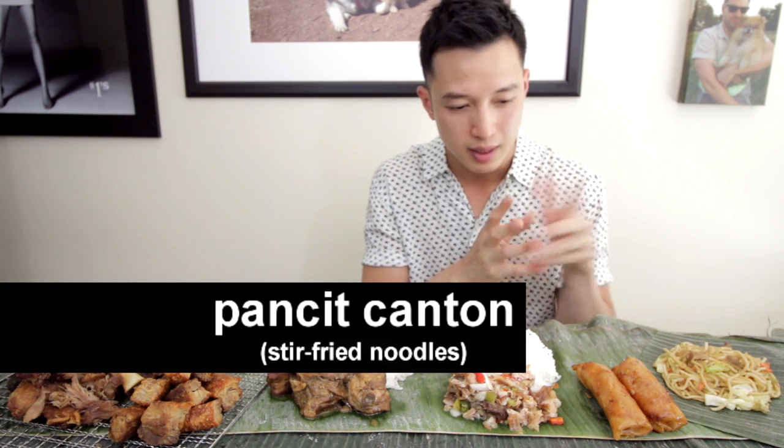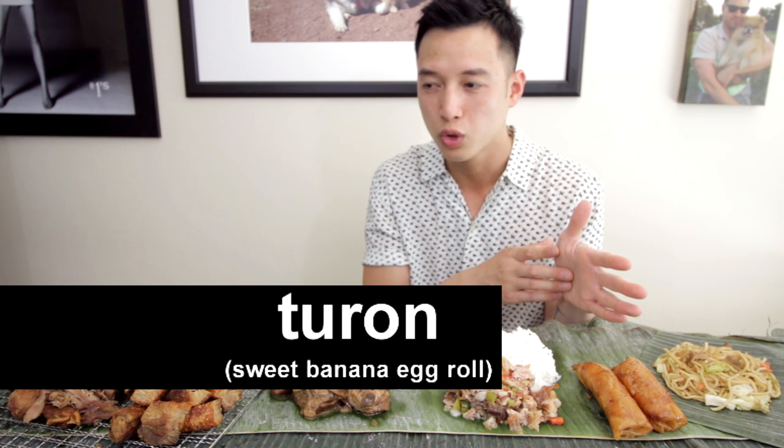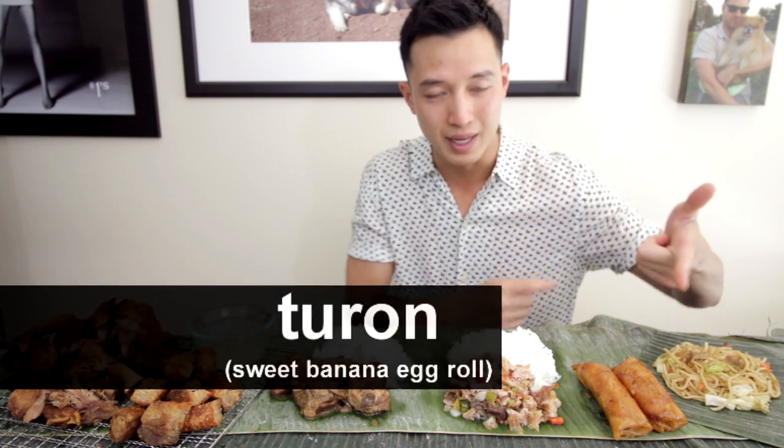Let's get into the food real quick. I'm so excited. We'll start over here. We have some pancit noodles. This here will be my dessert. I think it's called turon. However you pronounce it, it's delicious. It's basically a banana and jackfruit egg roll, so I guess it's perfect for dessert once we're done here.